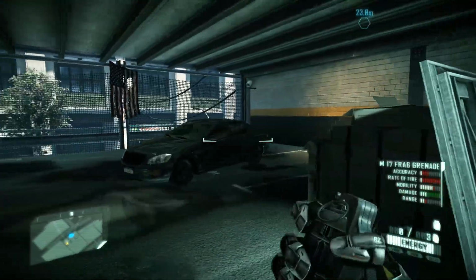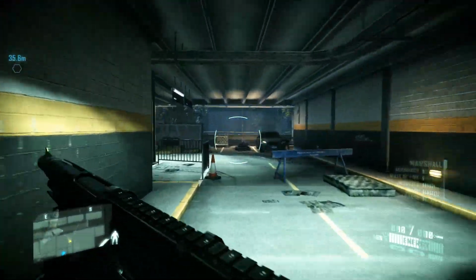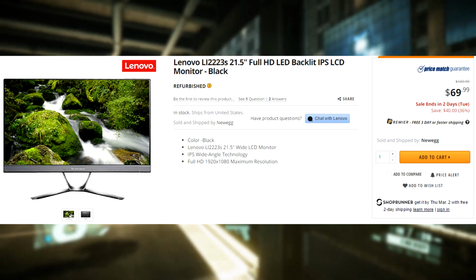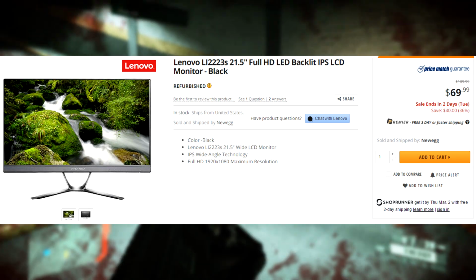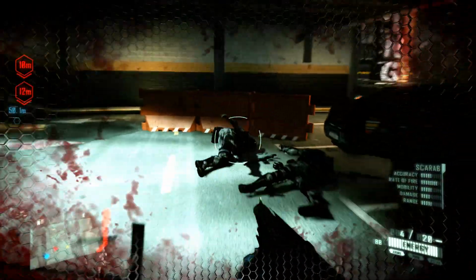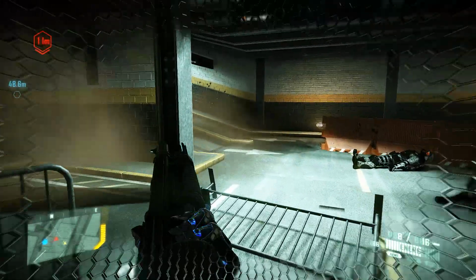So I decided to feature 2 monitors on this list, both of them being refurbished because Newegg's having a refurbished store-wide sale. First of all, the Lenovo 21.5-inch HD monitor is available for just $70. This is 1920 by 1080p. It's an IPS panel with VGA connection and DVI connection. It's not the best monitor in the world, but guys, it's $70, and for a 1080p monitor at that price, that's an absolute steal. And if you're building a budget PC and you need a monitor to go with it, and you don't want to break the bank too badly, this isn't a bad option.